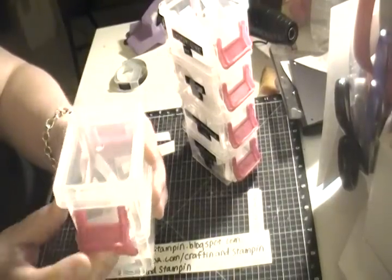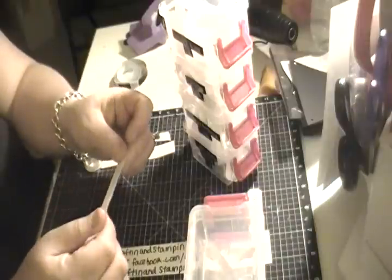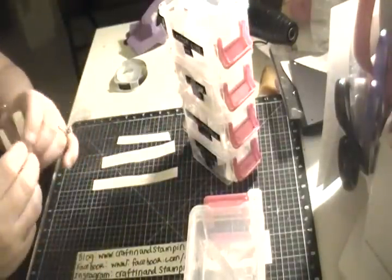Oh my gosh. Such a dork. Paper line, I get to pick two. Okay. So Paper Studio, which is Hobby Lobby's brand, and Echo Park.